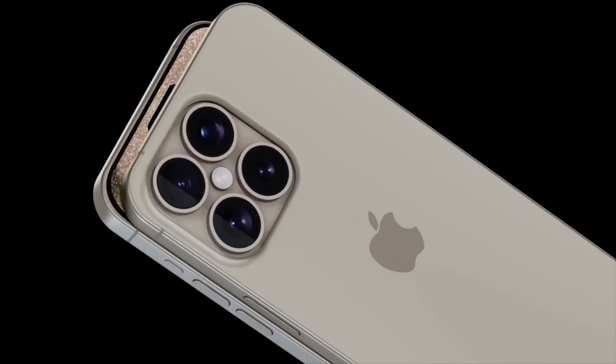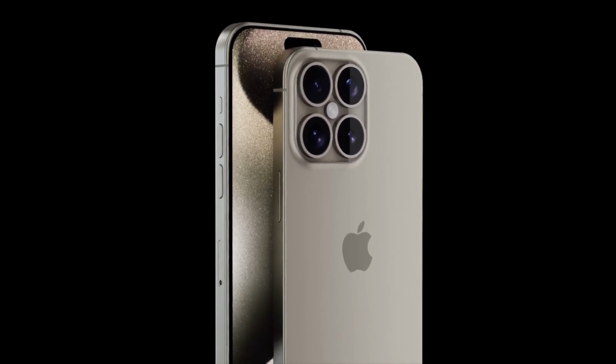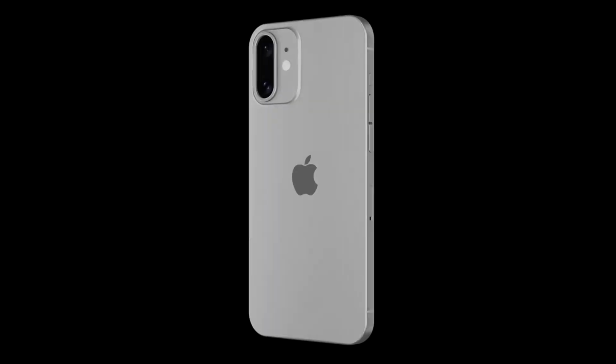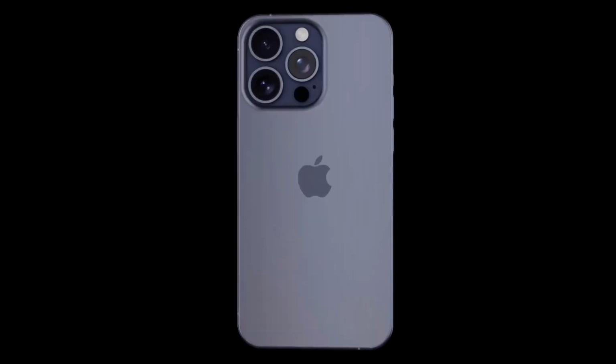So overall the phone is going to be good. But priced at $855 for the iPhone 16, $950 for the 16 Plus, $1,100 for the 16 Pro, and $1,300 for the 16 Pro Max, set to launch in September 2024, you gotta ask, is it worth it?